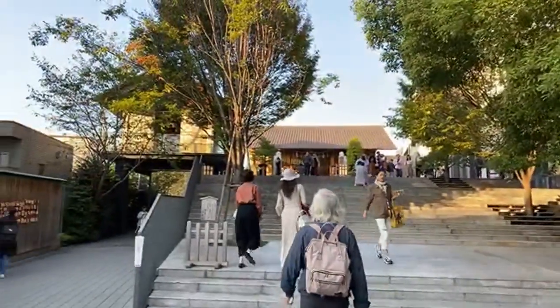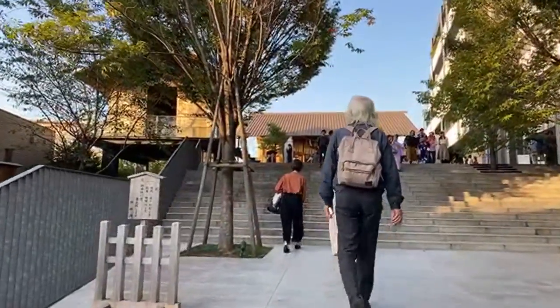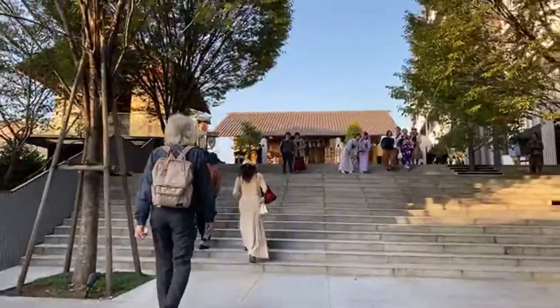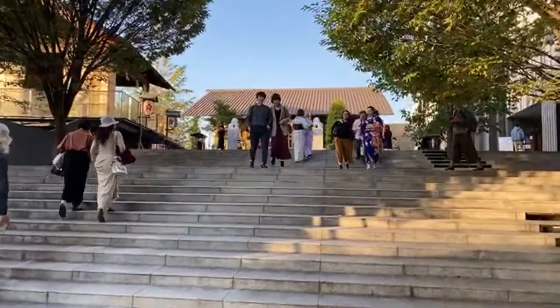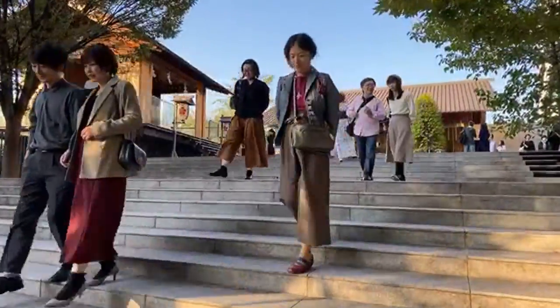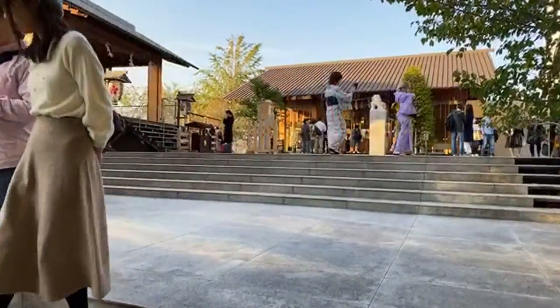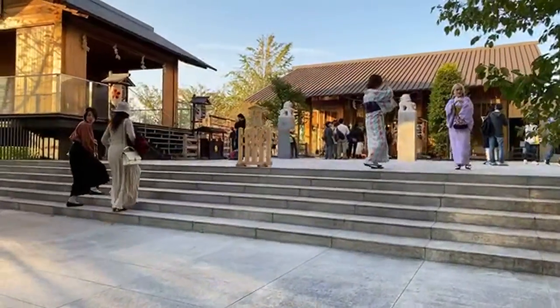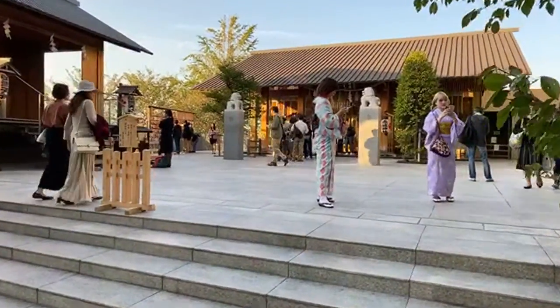All right, let's walk up a little bit. When you walk in a shrine, never walk down the center of it. That's reserved for Kami-sama or the gods. Always walk to the left or the right when you enter. Don't stay down the center.